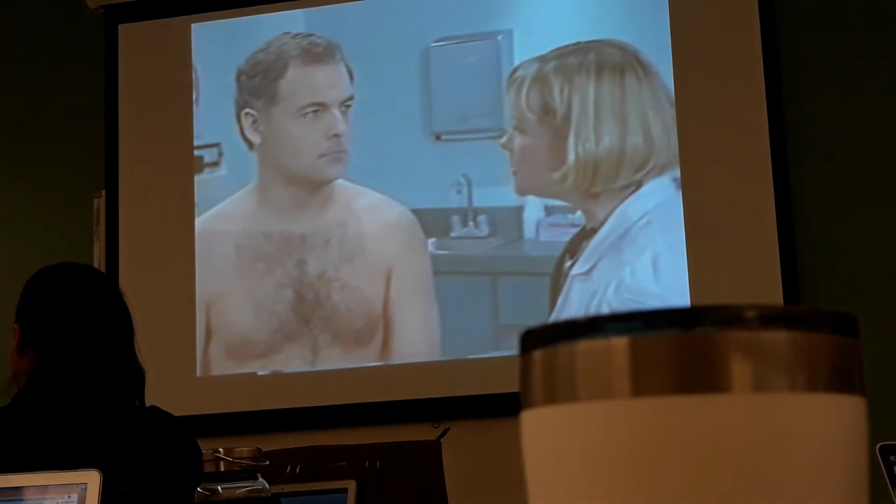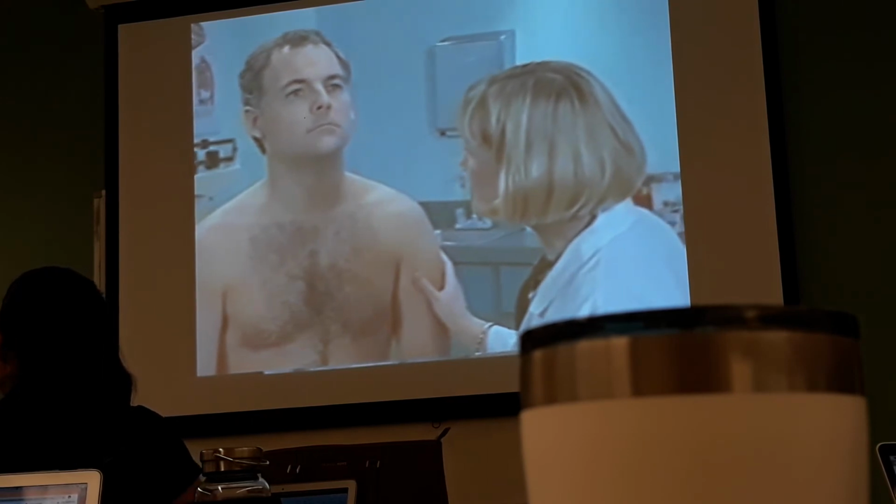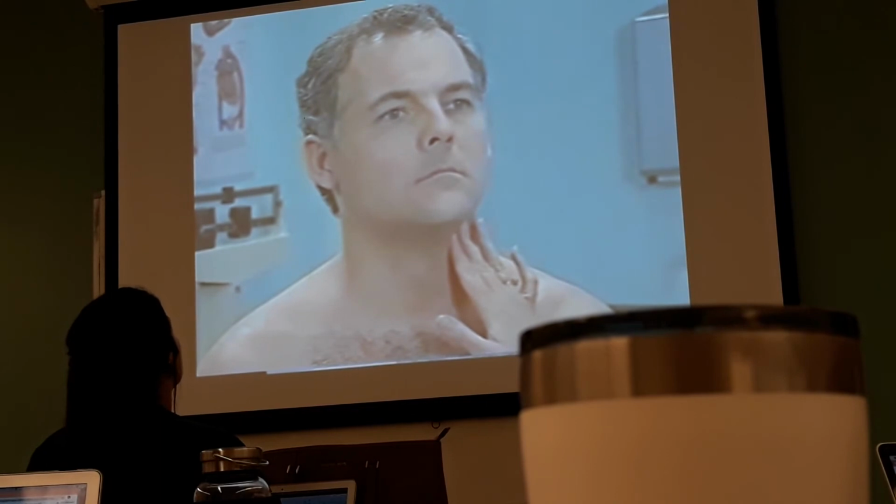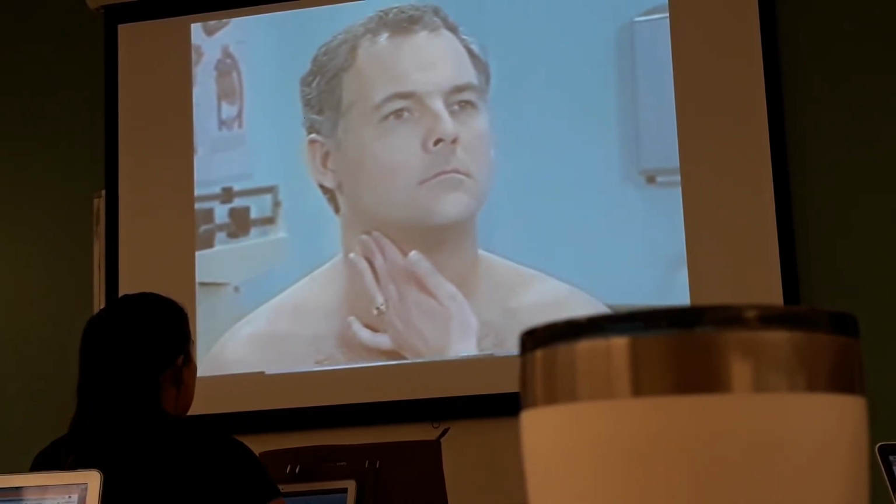Next, observe the carotid arteries for visible pulsations. Gently palpate the carotid arteries using your index and middle fingers. Remember to palpate one carotid artery at a time. Otherwise, you could block blood flow to the brain.